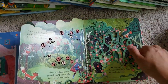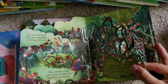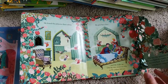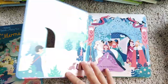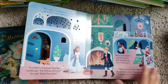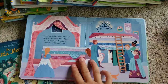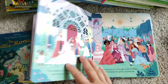It has a couple cool pages I really like. So this is really cool because you can see it has quite a bit of dimension to it. There's that. And then the Princess and the Pea. Nice illustrations. I like that they made a lot of these characters diverse. That's one of the things I really like about Usborne, the publisher.